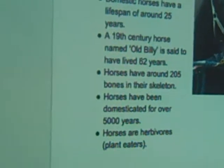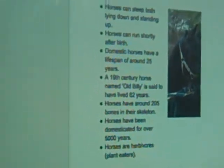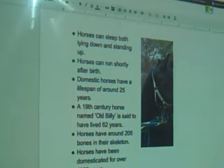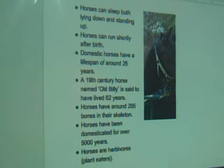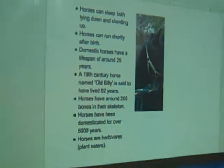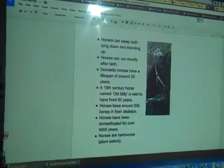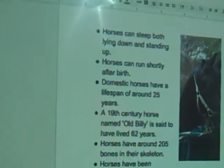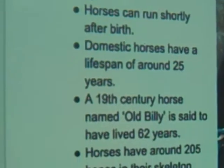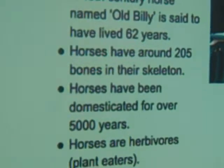Anybody want to share what they wrote? Go for it. Plants. Okay. And if your notes were organized, so you knew that your question was what do horses eat, that is all you would need to have in your notes. What do you have? Horse equals herbivores. That means you need to know what herbivores meant. That works. Yes, sir. Horses eat plants because they are herbivores.